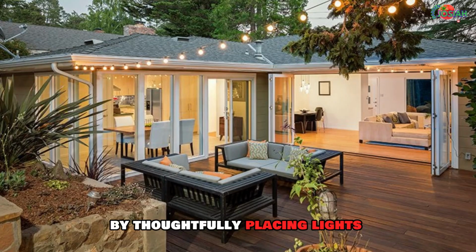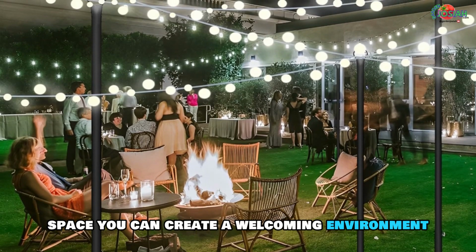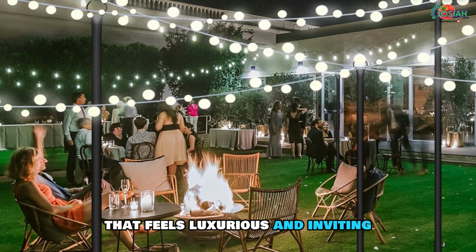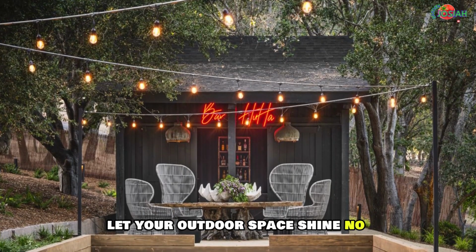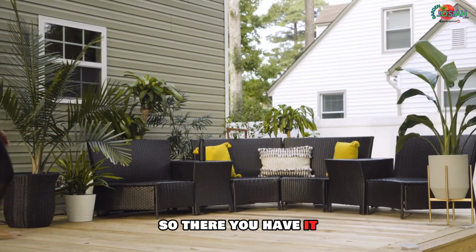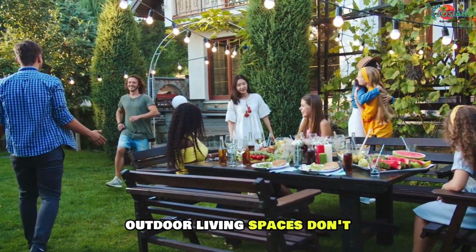By thoughtfully placing lights throughout your outdoor space, you can create a welcoming environment that feels luxurious and inviting. So let your outdoor space shine, no matter the time of day. So there you have it, a look at the latest trends in luxury outdoor living spaces.